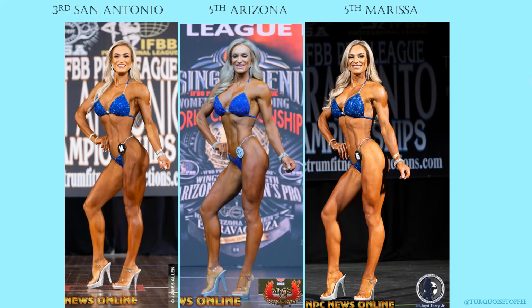Okay, so Marissa in 5th place looks beautiful. One thing I do have to say right off the bat is the lighting at the show did cause a lot of shadows. And I noticed when I was looking through all the pictures that there were spots on the stage that had better visibility than others. So, for example, I'm looking at Marissa here and it looks almost like her glute ends right there, but no, it's just a shadow and her glute keeps going. So kind of just something to keep in mind when you're looking at the pictures is be aware of where those shadows are falling onto the athletes' bodies.